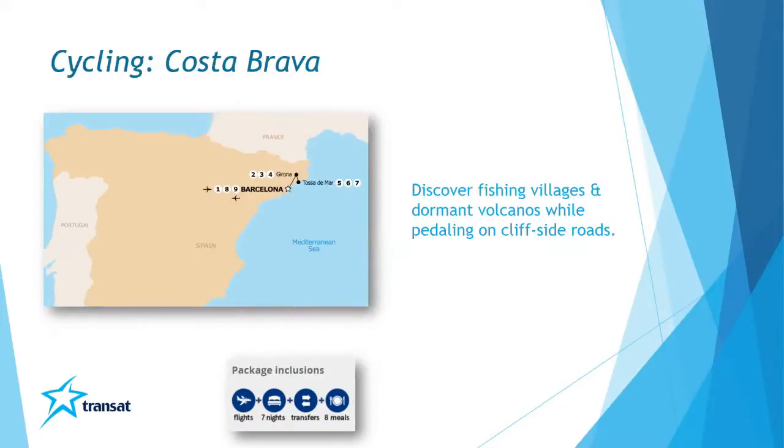The Cycling Costa Brava package is perfect for active outdoorsy clients. 7 nights, meals, flights, and transfers are included, while clients discover fishing villages and dormant volcanoes while pedaling on cliffside roads.